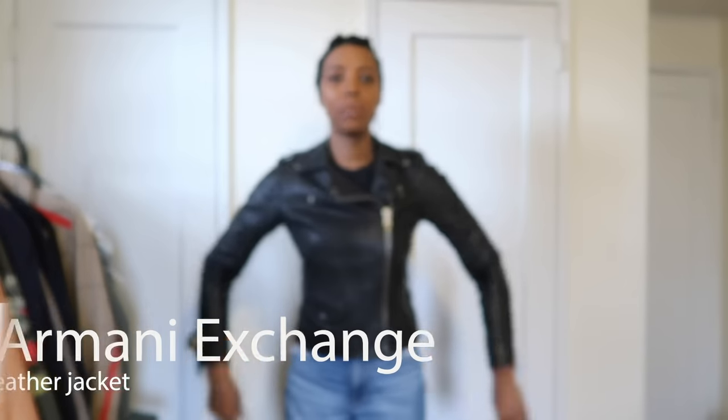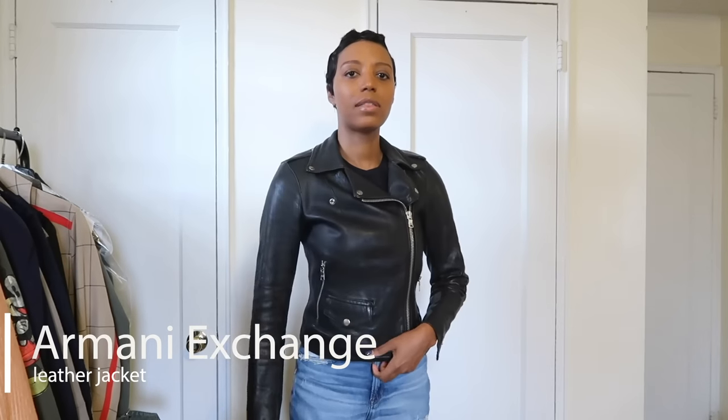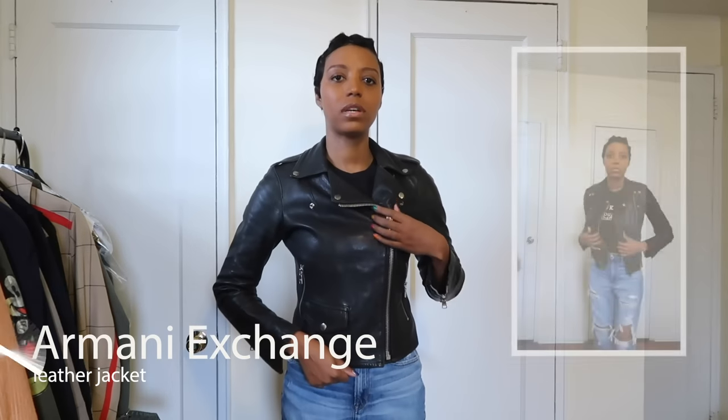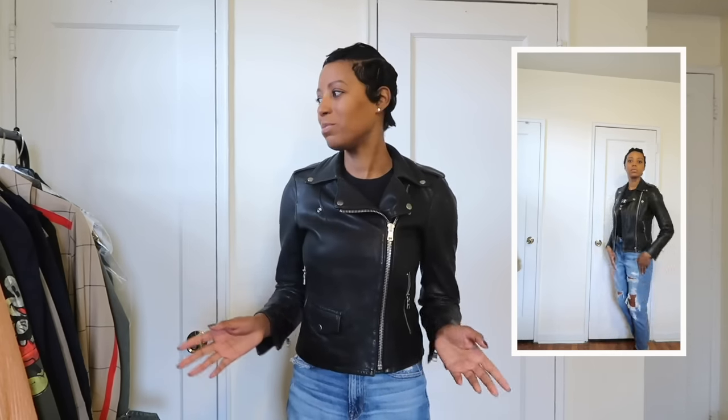All right, so first up is this Armani Exchange leather jacket. I got this jacket about 5-6 years ago. It's a motorcycle jacket. This is the only leather jacket that I own, which was mind-boggling to me, but I don't buy leather too much because I just don't like the way it fits. It's really stiff, and it's hard for me to find something that fits my shape really well. If you have a nice hourglass shape, then yes, but if you're slim, slight curve, then I'm sure you know how hard it is to find the leather that you love.